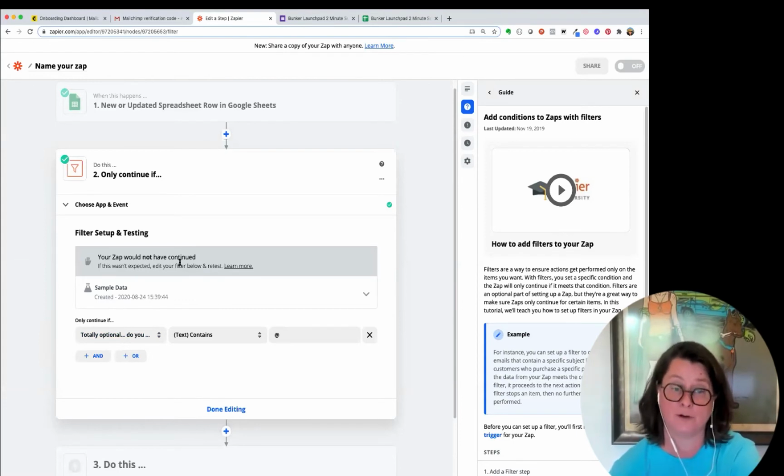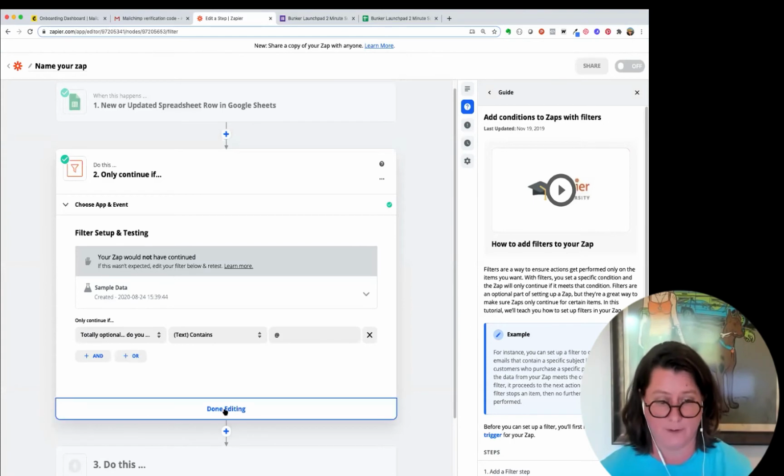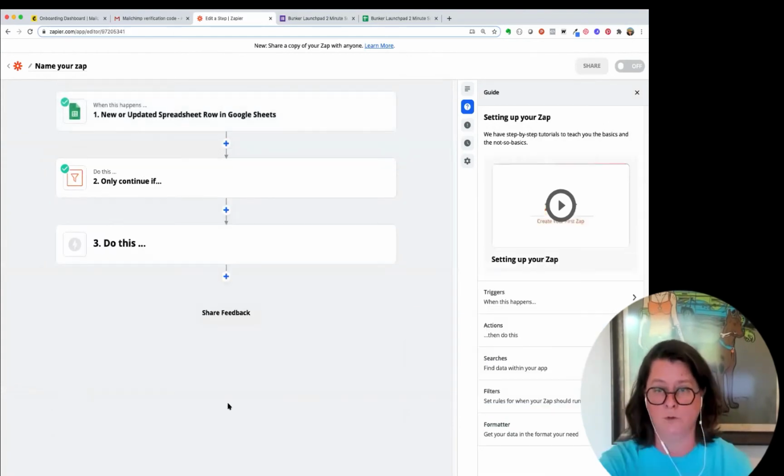So the zap would not have occurred because the person filled out the survey that said no, it's not an email address, and so our zap's not going to fire. One of the benefits of putting the filter in place is that Zapier counts how many times these fire, and the billing is based on that. So if you can filter out on the front end, you can save some money down the road. So a new row gets added to the spreadsheet, and we check to make sure it's got the @ symbol, so it's probably an email address.